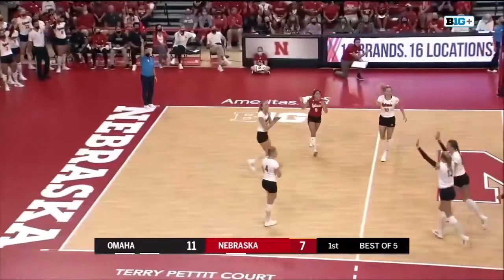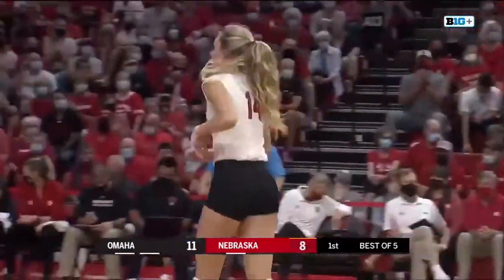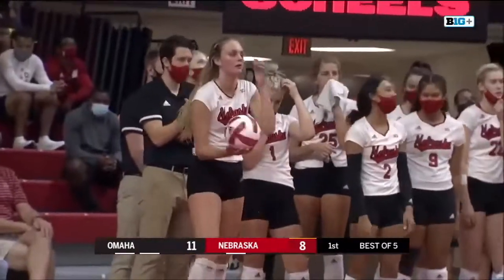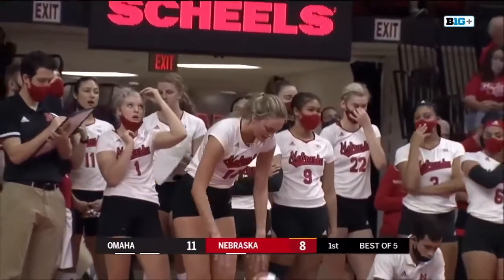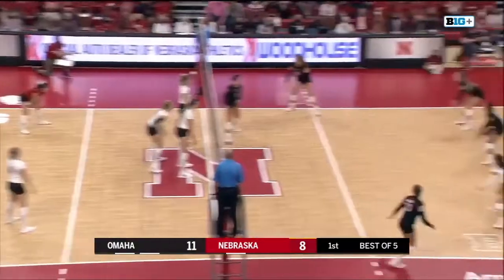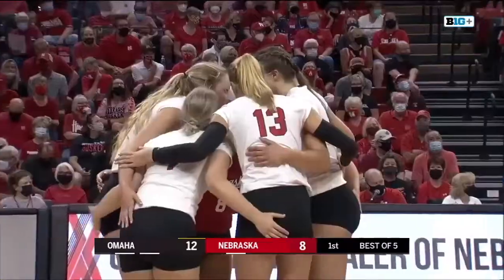She serves, outside set, out of bounds. Mariah Buss out of Lincoln Lutheran blasts that long. So she went to school about 2 miles from here. 11-8 Omaha. Mariah struggled last weekend, 2 more kills and errors. Now Batenhorst blasts that one way long. 12-8 Omaha.